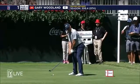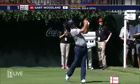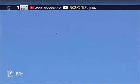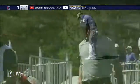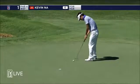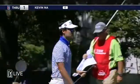Long enough. He doesn't need driver here. And with the 3-wood. Swinging beautifully on the driving range. And that is excellent. Confident stroke. Just the second par of the day.